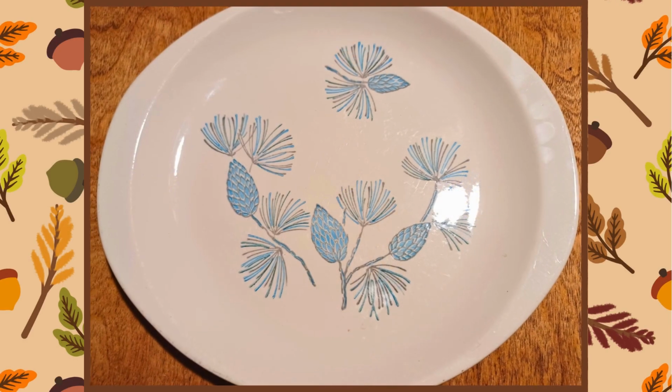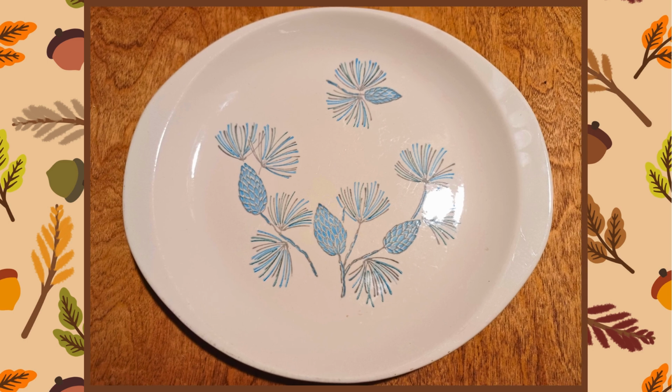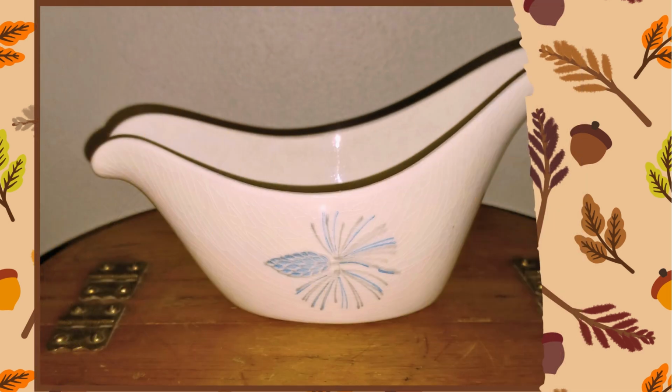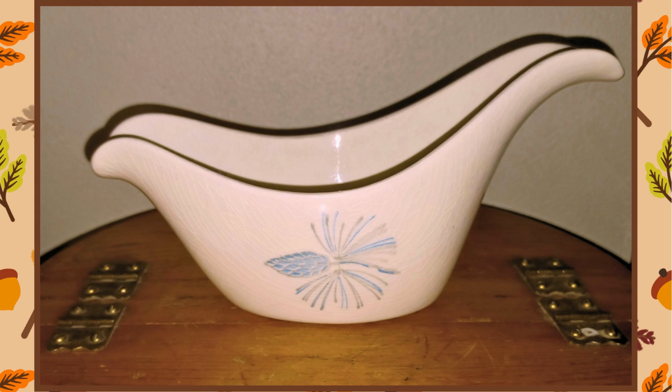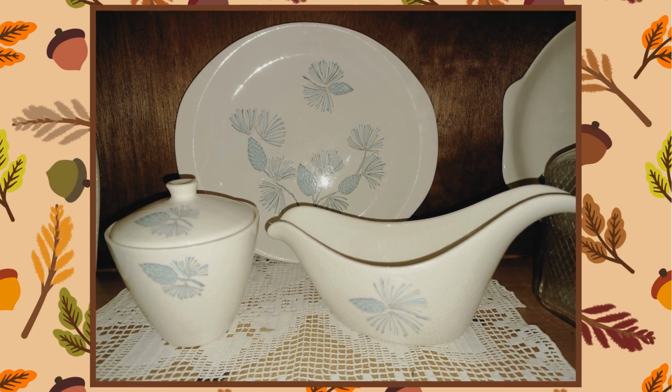One last happy moment. In a previous video last year, I shared that I found a box of Marcrest dishes in the blue spruce pattern for only $2. And since then, I've added just a few pieces as I come across them. This gravy boat was not marked, so while the staff contacted the seller to ask about price, I had $15 set in my mind as what I was willing to spend. And in fact, that's what the seller requested. Sold. It looks so nice with a sugar bowl and platter.